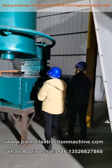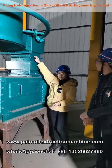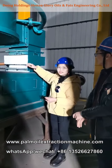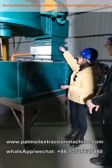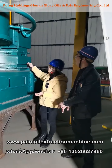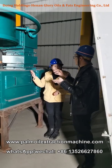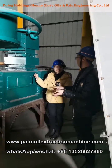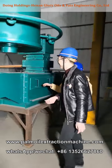And what about this part? This part is the oil sampler. When the palm fruit is crushed, it will release residual oil, so the oil sampler can collect the residual oil. So you mean this part can collect the residual oil here? Yeah, make sure no palm oil is wasted. It's a good decision, because palm oil is money. We don't want any palm oil waste.